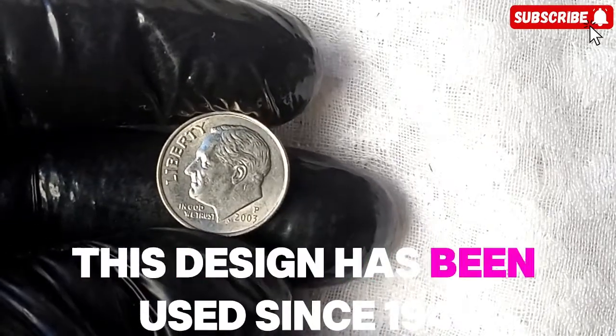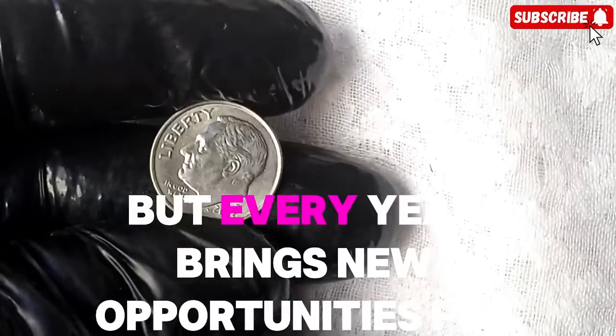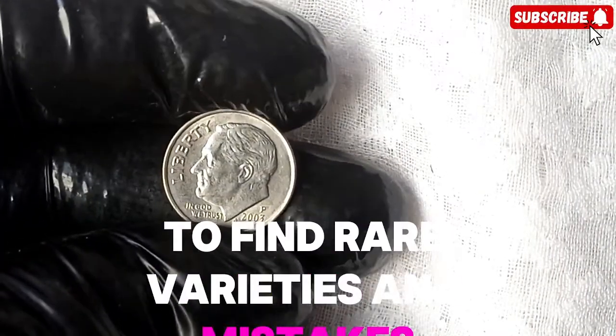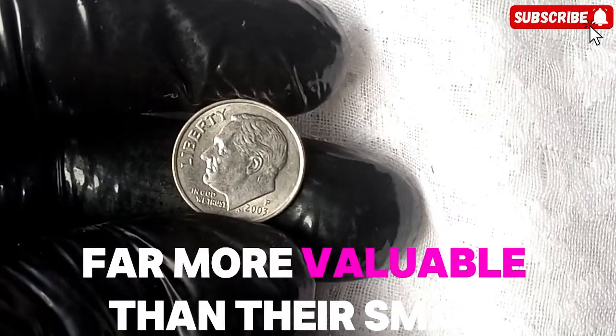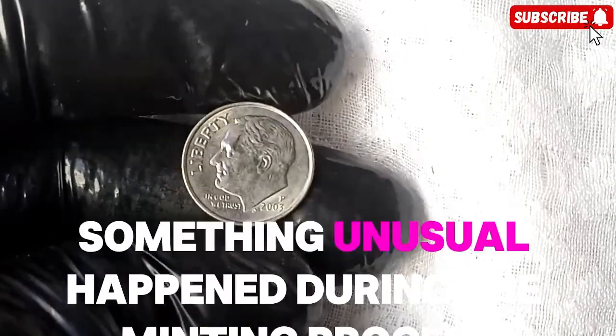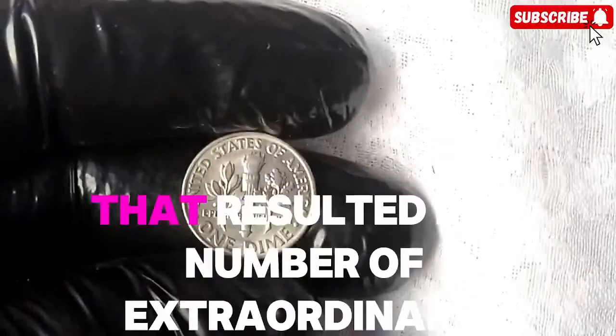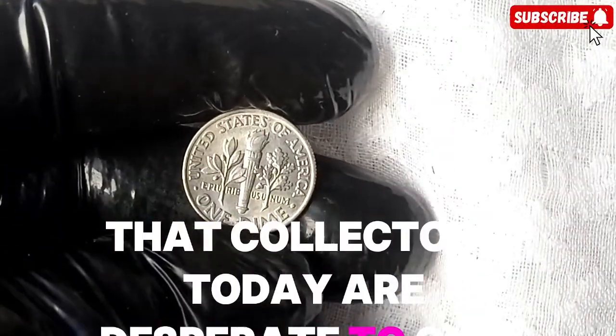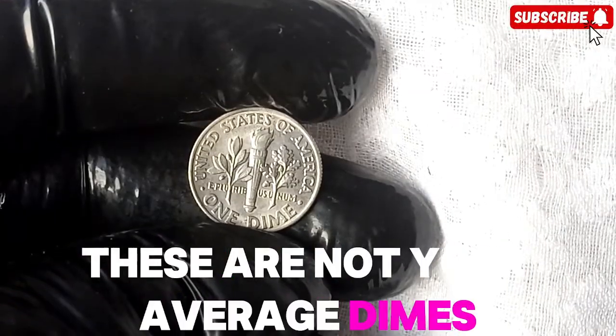This design has been used since 1946, but every year brings new opportunities for collectors to find rare varieties and mistakes that make certain coins far more valuable than their small face value might suggest. And in 2003 something unusual happened during the minting process that resulted in a number of extraordinary coins that collectors today are desperate to own. These are not your average dimes.